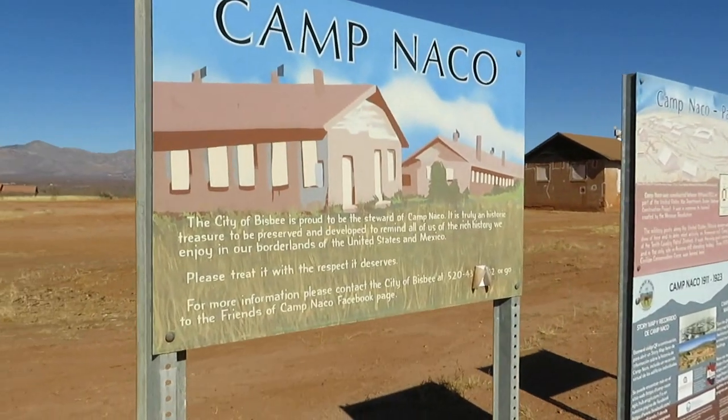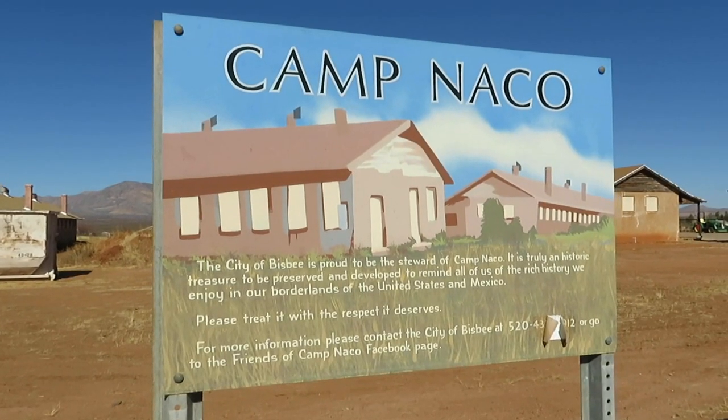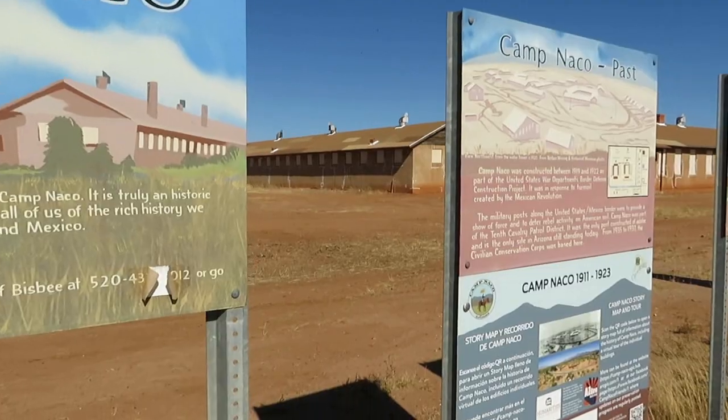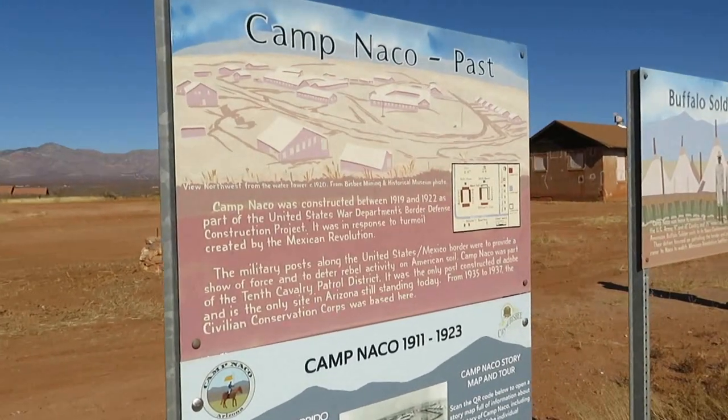It's one of 35 camps that were built along the 1,200 miles of the Mexican-American border during the Mexican Revolution. Camp Naco is the only one of these camps that's still standing.